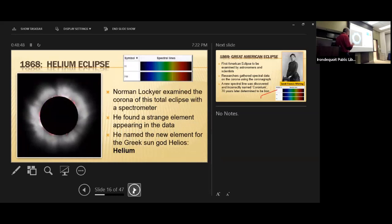By 1868, the science community had invented an instrument called a spectrometer. That's basically passing the light through an optical system that will then run through a prism and spread the spectral response out so that you can see the contents, the color of the light, if you will. And while they were examining that, they noticed that there was a new absorption line, that there was a new element in the sun they did not know about.